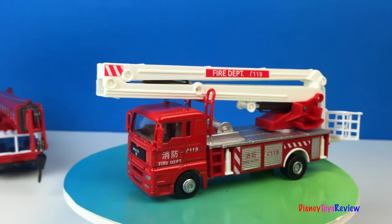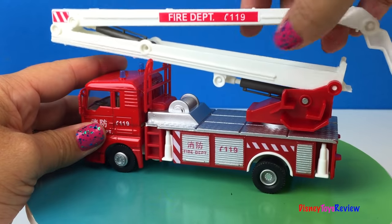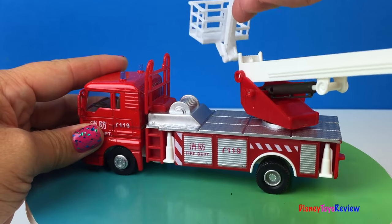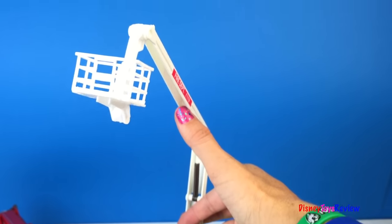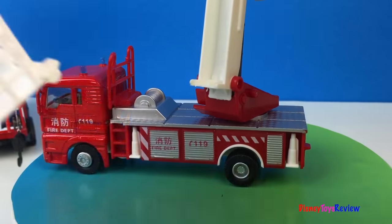Here's our next ladder truck. It does not go as high, but it's still really neat. It's still really high too.